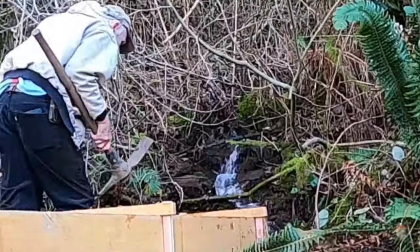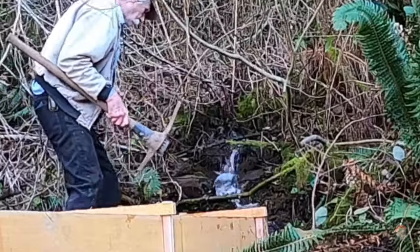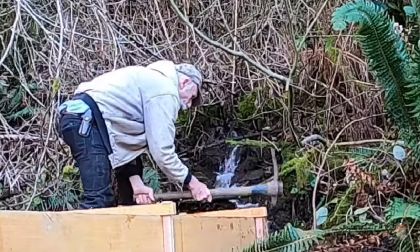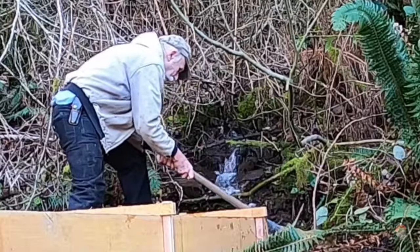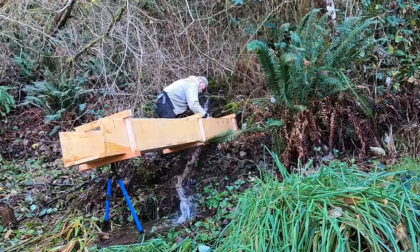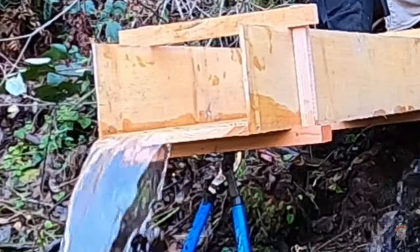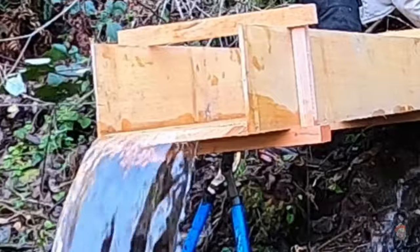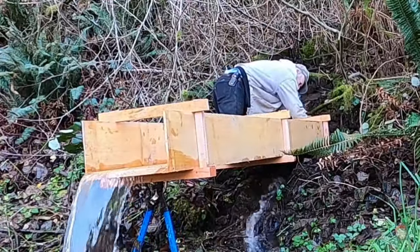I needed to get the flume lower in the creek bed to pick up more water, and there were rocks in the way that I could not move with my bare hands. Every time I removed one big rock, another was in the way.